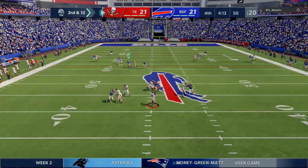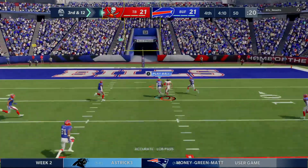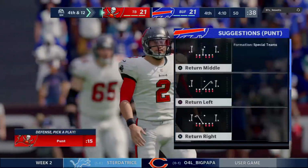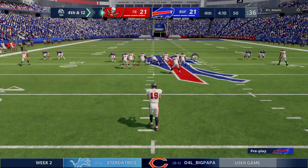From the midfield stripe, they'll look to throw. Going up top for Miller. And unable to connect. Incomplete. I'll give them credit. They took their shot, but it's going to bring up 4th down.